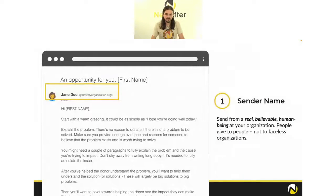So let's look at element number one, and that is the sender name. Who should you send it from? I would encourage you to send from a real human being, a believable human being, because something we always say here at Next After is that people give to people, not to marketing machines, not to faceless organizations, but they give to real human beings that they have a relationship with. So we need to send from a person.